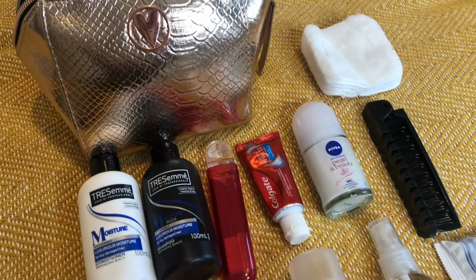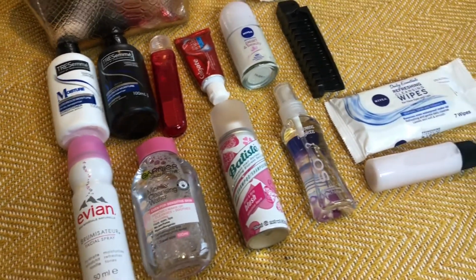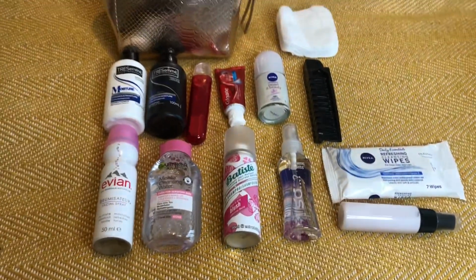I have a little hairbrush, I have some cotton pads, toothpaste, a body spray, some little face wipes, some dry shampoo, some shampoo and conditioner, some micellar water, some deodorant, and a toothbrush. So everything that I could need.